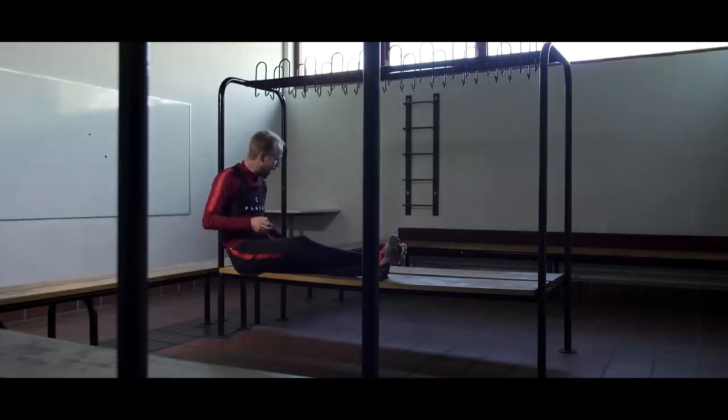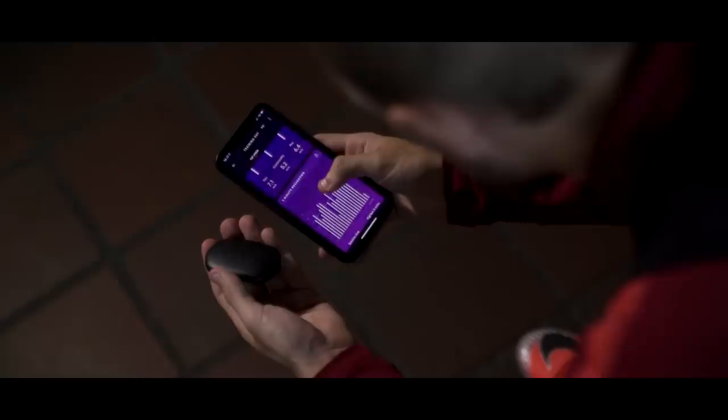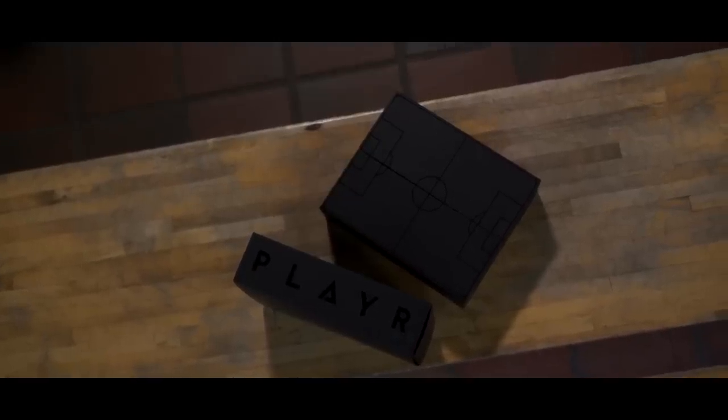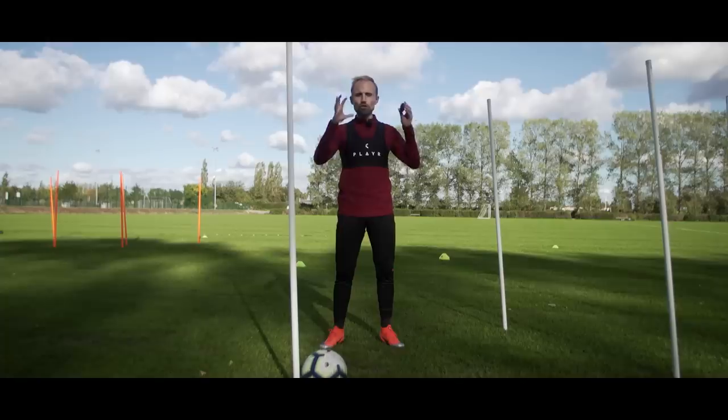And then of course you also have the smart app where you can set up your training and match schedule and also translate all the data from the chip and really turn it into understandable information about how you move on the pitch. So you can say the whole system is pretty smart. And so is the tracking.